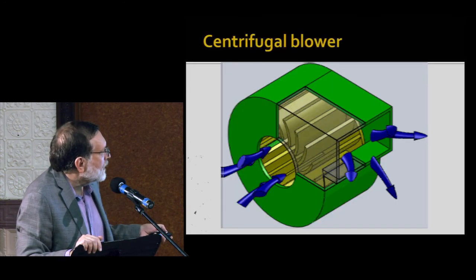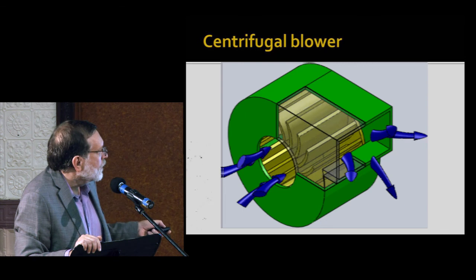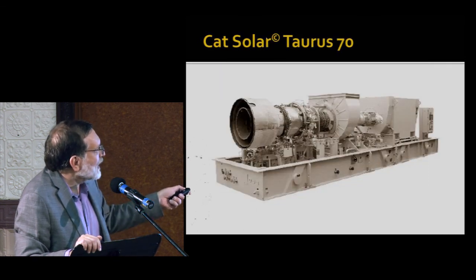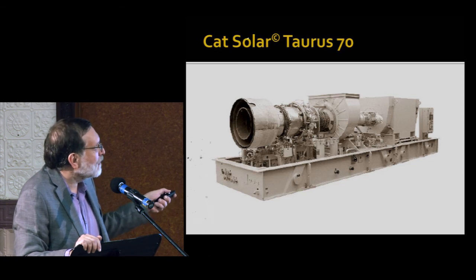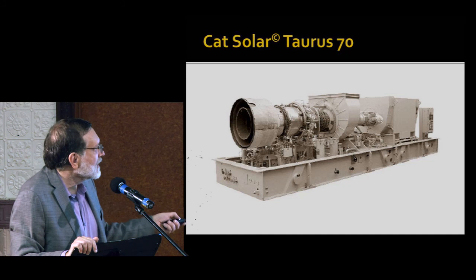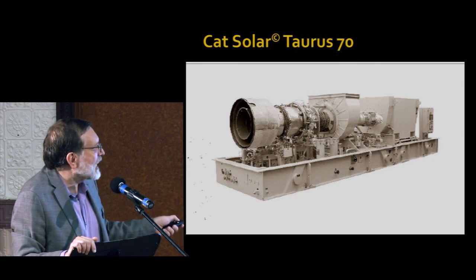There's the centrifugal blower, which is powered by that thing. There it is. That's a Cat. I don't know why they call it a Solar. Are they just trying to be funny? I don't know, but there's nothing solar about this thing. This is basically a jet engine.